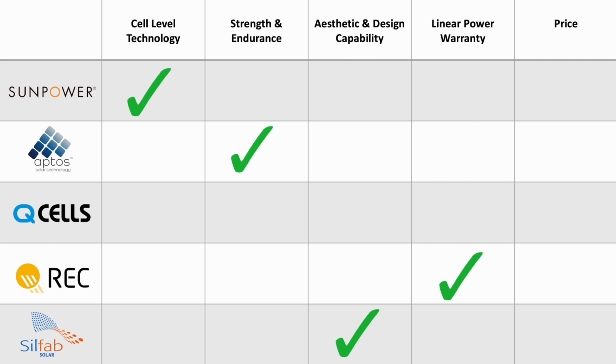And lastly, the winner of the most economically friendly panel will go to the QCell due to the fact that this panel typically does not include any adders from solar installation companies, which means that they can be sold fairly cheap. I hope that table could help you understand where each of the panel's strengths lie, so feel free to take a screenshot of it and refer to it later.